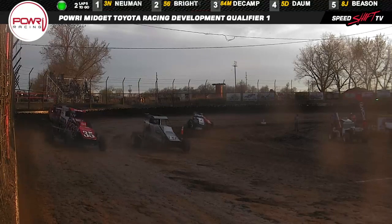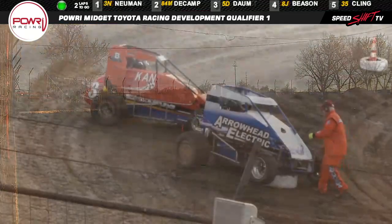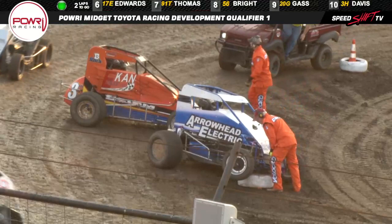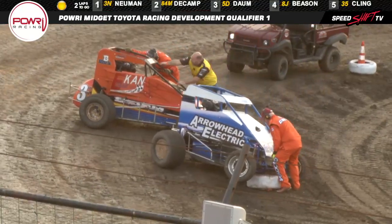We got him stacked up, tangled up. No gas is high center down in turn number 3 and 4. With the 3H car, Mitchell Davis peeking up underneath his skirt. That brings out another caution.